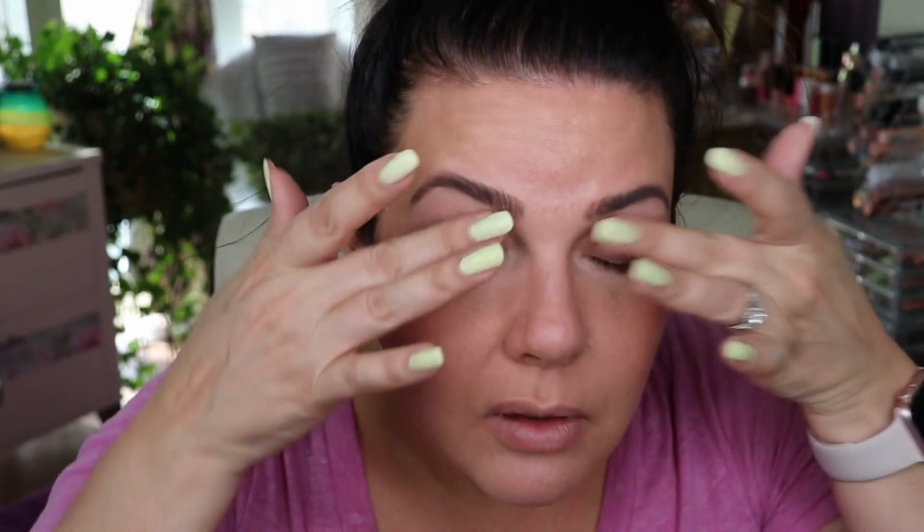Okay, and while we let that dry down a bit, I'm just going to do my brows. I'll be right back. Okay, so eyebrows are done. And my primer is a little bit tacky, but not a lot. I'm doing this a little wacky, but I guess I'm going to go in with my new Milani highlight. It's baked highlighter in the shade Dolce Perla.